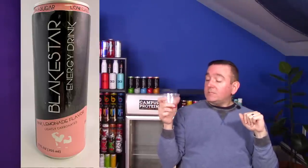But the pink lemonade always has a little bit of a different flavor to it, and I like the pink lemonade better than the regular lemonade. And this has actually got a decent pink lemonade flavor. If I were to drink this in a blind taste test, I'd say, hey, that's pink lemonade. Basically, it tastes like a lightly carbonated pink lemonade. It doesn't have any bad aftertaste. It's got that citrusy lemonade aftertaste. Whenever you drink lemonade, you're going to have that lemonade aftertaste. But there's no bad aftertaste.